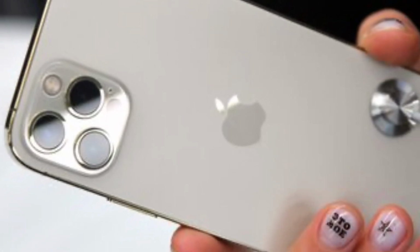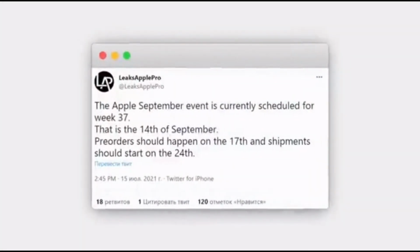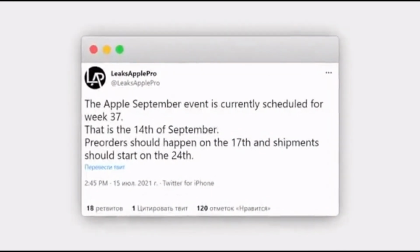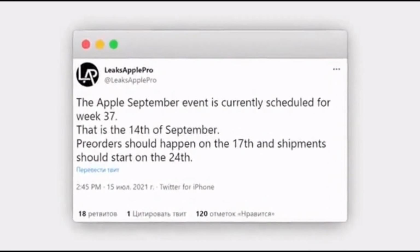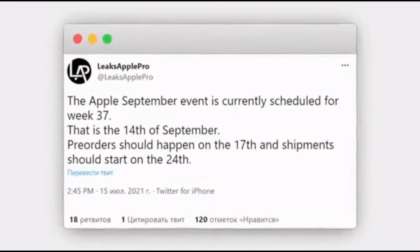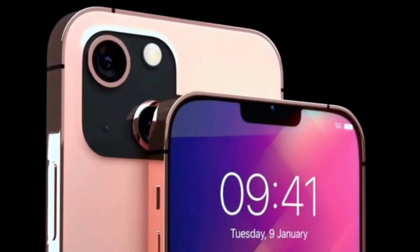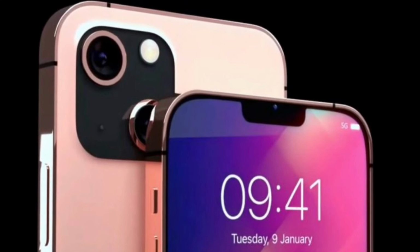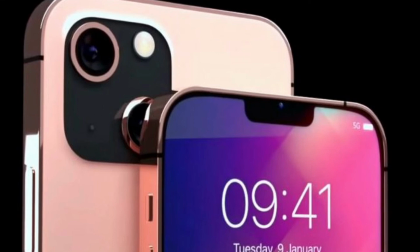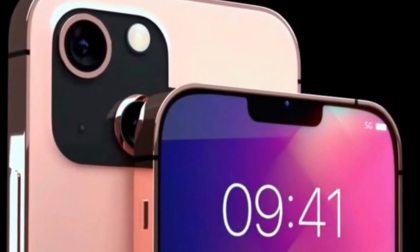Presentation of the iPhone 13 smartphones is on the 14th of September. After a couple of days, on the 17th of September, pre-orders for the new items will open. The smartphone will go on sale on September 24th. Confirmation of these dates will be found by the end of August. A couple of weeks before the presentation, Apple usually announces its events. If sales start on the 24th, the phones will become available to everyone on that day, which is also good news for owners of an Apple smartphone.